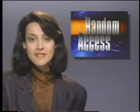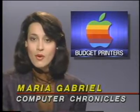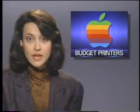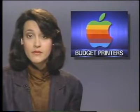In the random access file this week, if you were planning to buy an Apple printer for Christmas, you may want to hold off for a while. Two new low-cost Apple printers are expected to come out in the spring. These include a 360 DPI inkjet printer for less than $600 and a personal laser writer for under $1,500. The printers will be the first to use TrueType fonts and will include 13 different fonts.